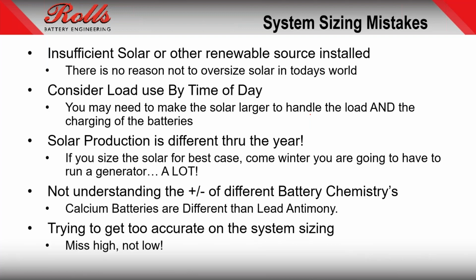Insufficient solar or other renewable sources installed. Most customers are living off grid because they don't want to hear a generator running 18 to 24 hours a day. Also, when you're running a generator, you're burning fuel at roughly, depending on the generator, $5 to $25 an hour. With the cost of solar being between 50 cents and $1.20 a watt, there is absolutely no reason not to install plenty of solar to get the system charged.